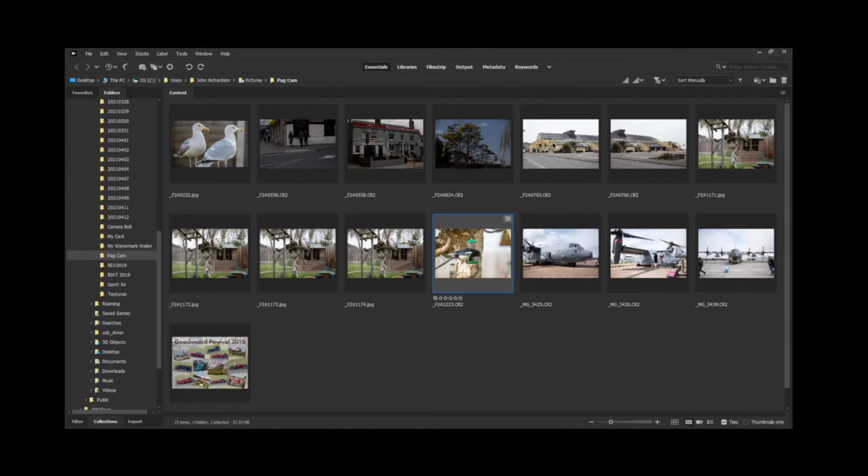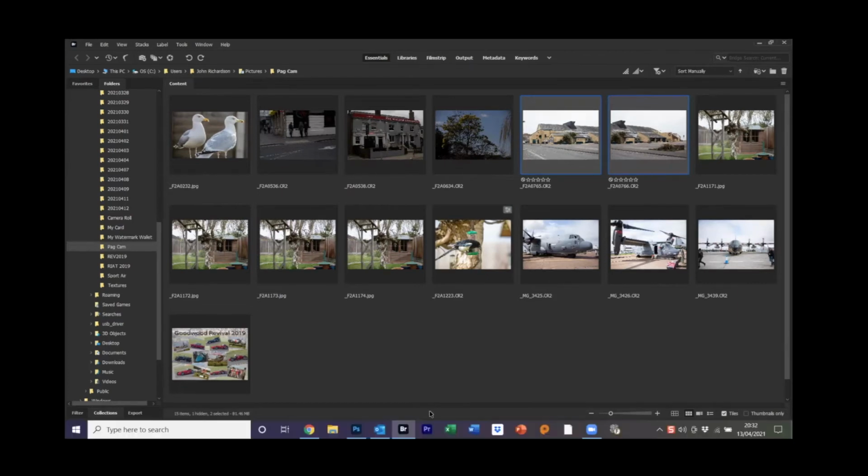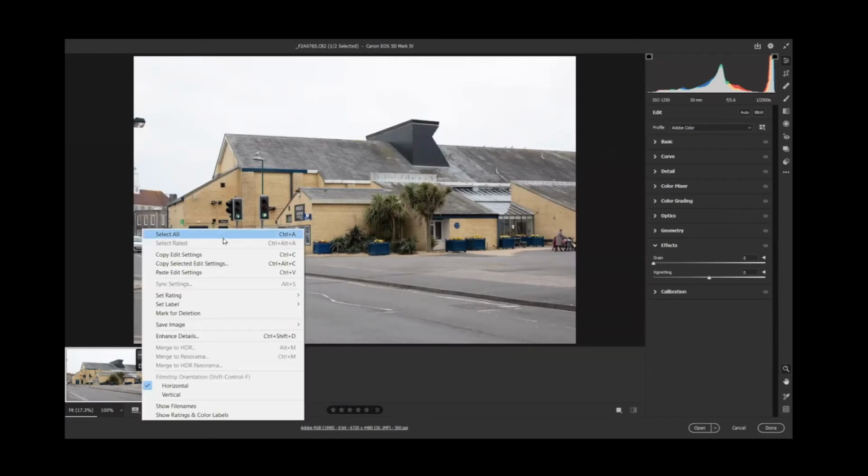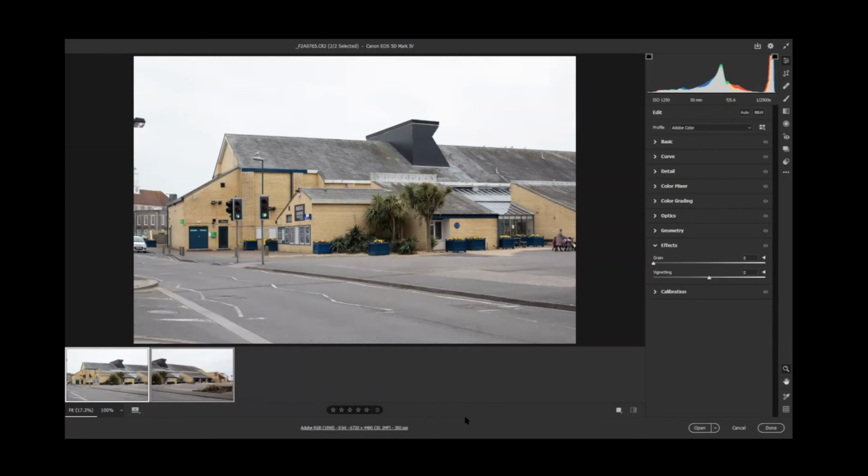Up here, I wanted to take a photograph of the Bognor Centre, and I couldn't get it all in one frame, so I took 2 shots with the intention of merging them. Another thing you can do is select both photographs and then right click, open with RAW, and it brings in both photographs down here. If you click on the 3 little dots, you can select all, so that any adjustments you make will affect both photographs.